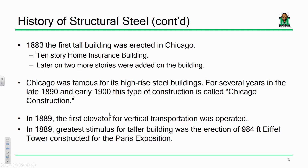In 1889, the first elevator for vertical transportation was installed and operated. Up until then, we really weren't building very tall buildings. Anybody want to walk up 30 stories to get to their office? No. So once the elevator was invented, if you start tracking the tallest building on the planet, that's when the race started, when elevators began. In the same year, 1889, there was the construction of this thing in Paris called the Eiffel Tower.